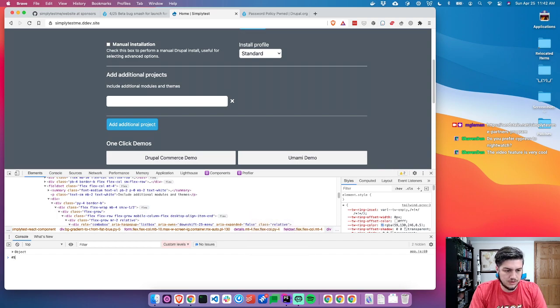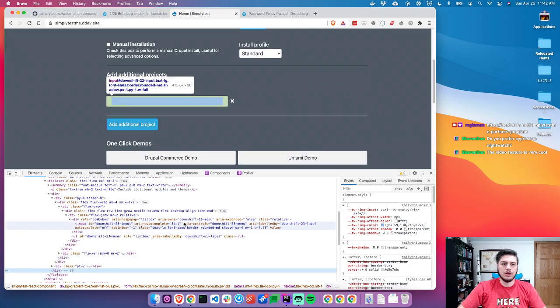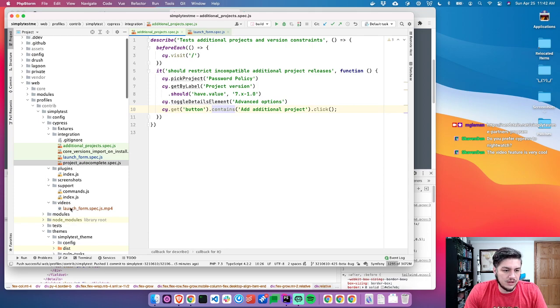So let's do $. Nothing. Nothing. So this is broken on accessibility ways. And oh man, it's reusing the same component as the top. So let's see if we can get this testable.